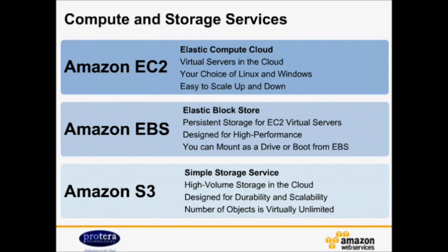And then there is Amazon S3. Amazon S3 is a simple object store designed for, we use it in the SAP environment mostly for backups and snapshots of the EBS volumes. It is a very durable service, 11 nines of durability. The data stored there automatically gets copied into multiple availability zones within a particular region.